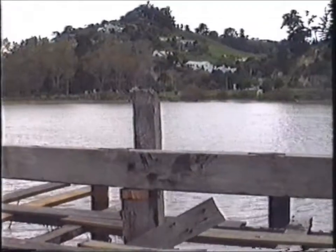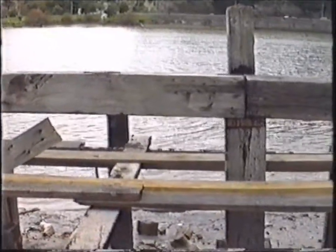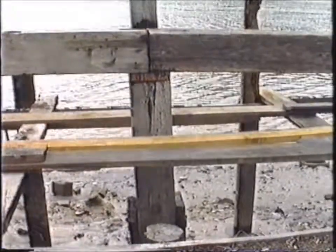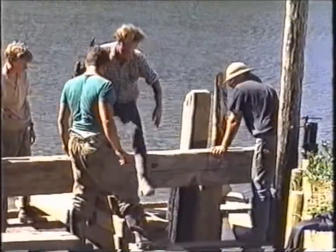The Queen Alexandra Squadron are now about to replace the beams that fit on the top of the piles on the front part of the wharf. We took this beam off and we found that it was rotten, so we had to replace the whole beam, and we're about to reinstall it on top of these piles.